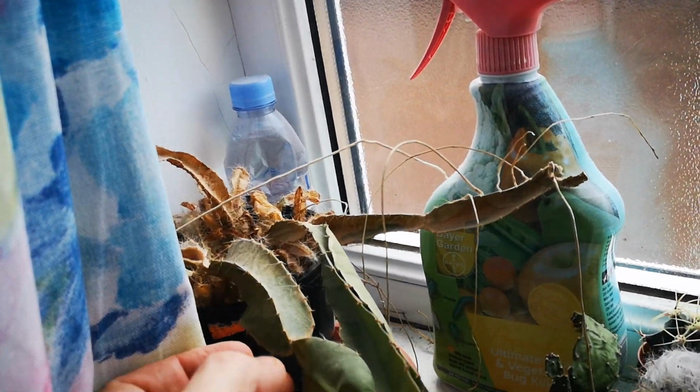Yeah, okay. This was dragon fruit. Yeah, these ones are all looking a bit dead, to be honest.